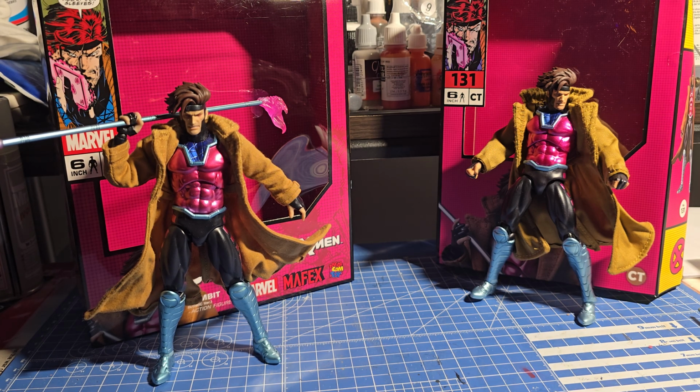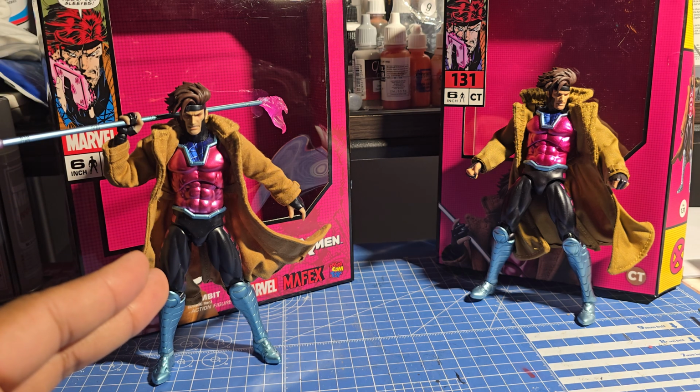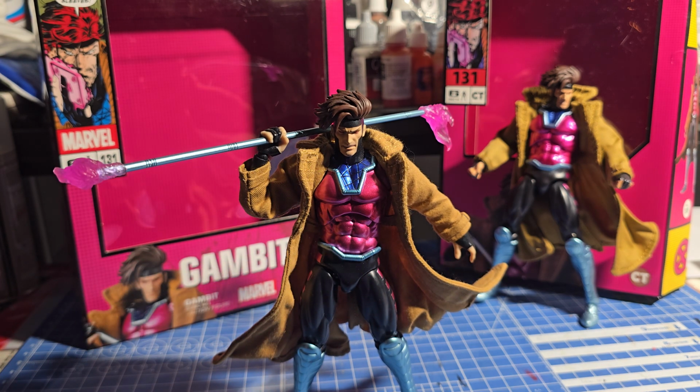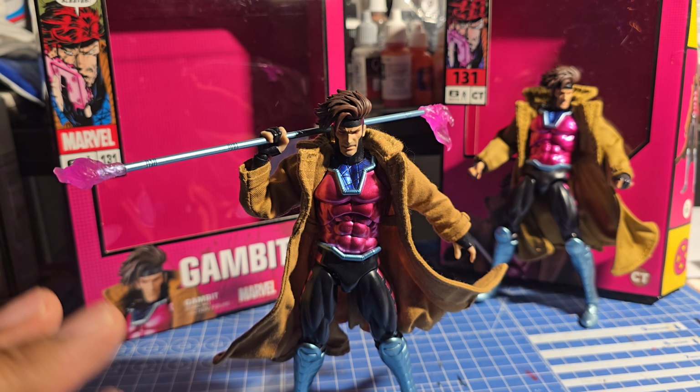That being said, if it wasn't for that, I don't know if I would have a Gambit on the shelf for my X-Men collection. I am extremely grateful that I was able to get my hands on a Gambit. As much as I wanted to pose him around because he was so rare, and we all know as Mafex collectors, or if anybody collects Mafex, you know that Mafex can be kind of hit or miss with quality control, and if you break it, it might be hard to get a replacement, especially if it's one of these rarer figures. But having it, I did a few poses here and there, and then I just left him alone.